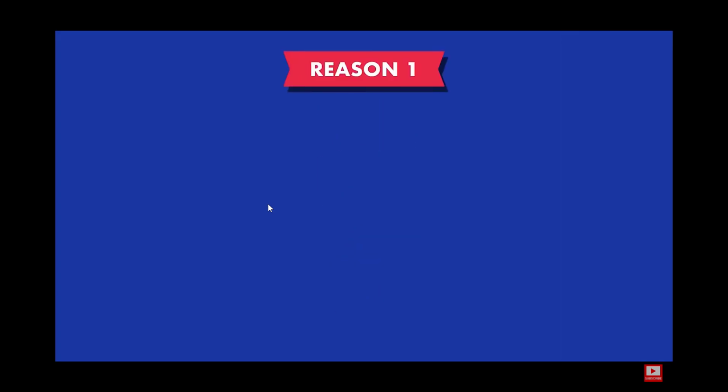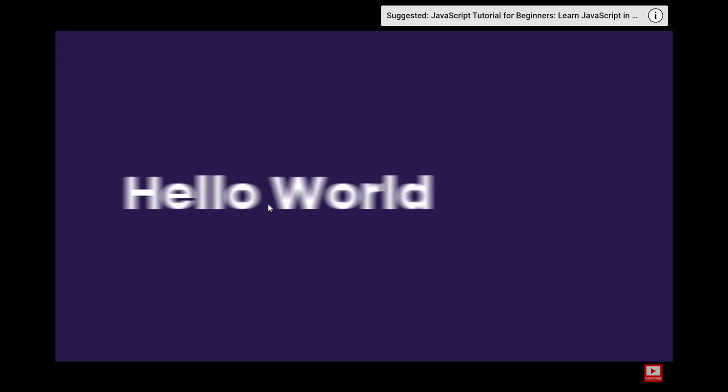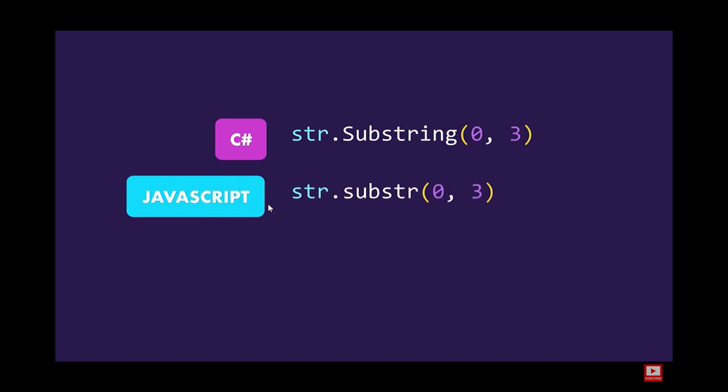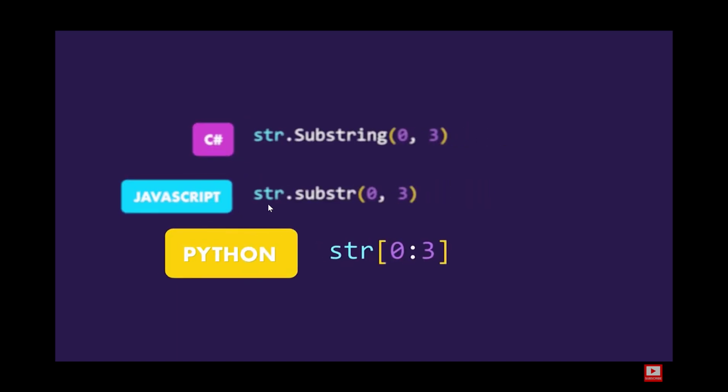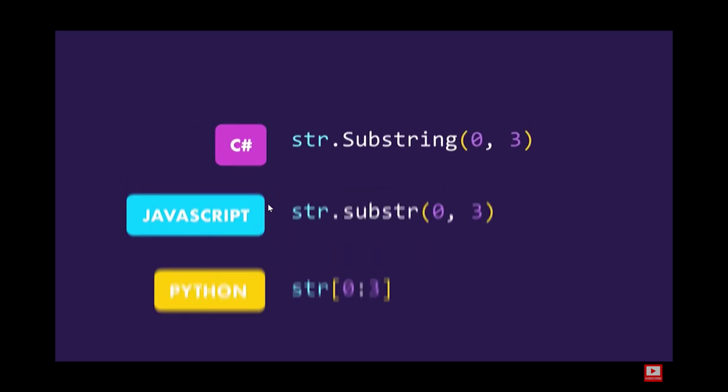Here are a few reasons. With Python, you can solve complex problems in less time with fewer lines of code. Here's an example. Let's say we want to extract the first 3 letters of the text hello world. This is the code we have to write in C#. This is how we do it in JavaScript. And here's how we do it in Python. See how short and clean the language is? And that's just the beginning. Python makes a lot of trivial things really easy with a simple yet powerful syntax.